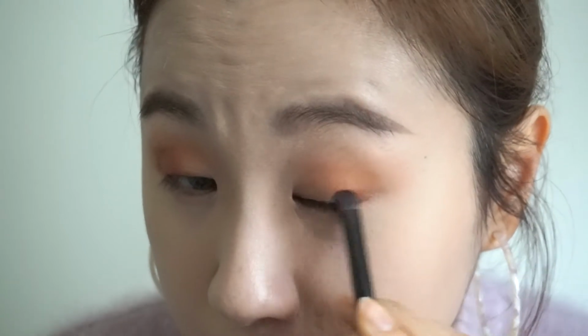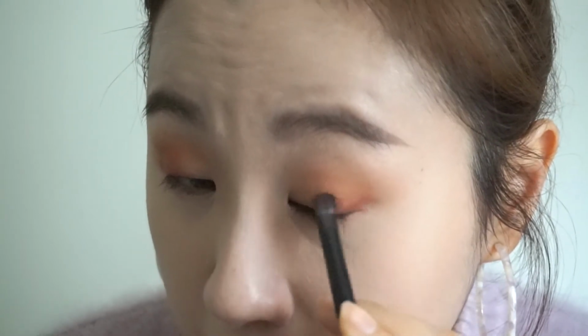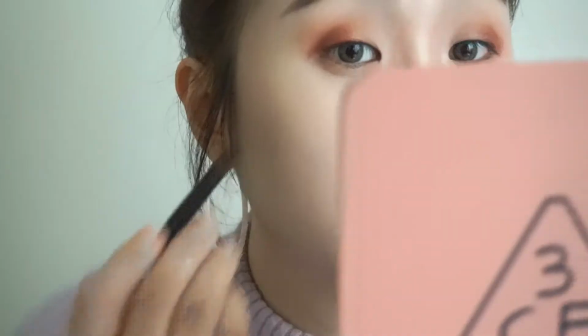I'm applying it with a slightly more winged out shape. I actually don't know what I'm doing. But these three main shades in the palette actually blend out really well too. There's that. And then I'm gonna take the same shade at my outer corner on my lower lash line.